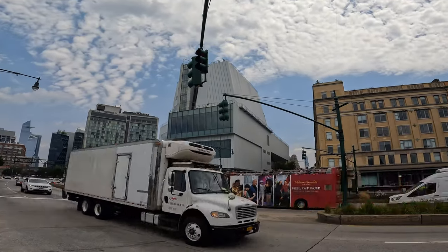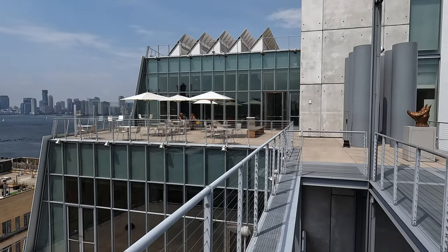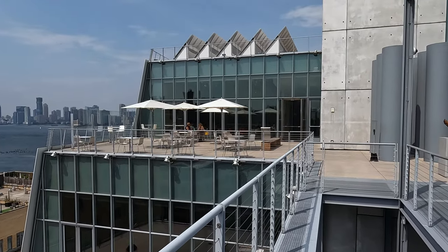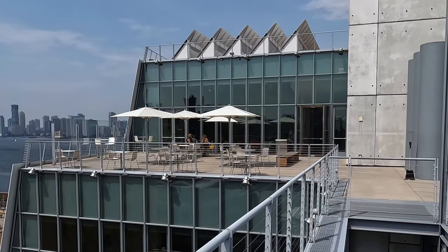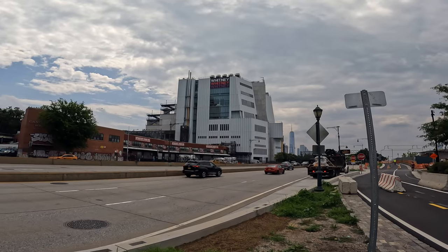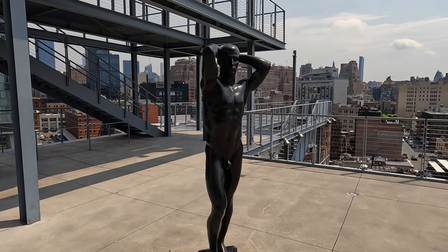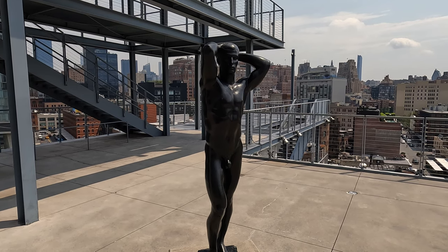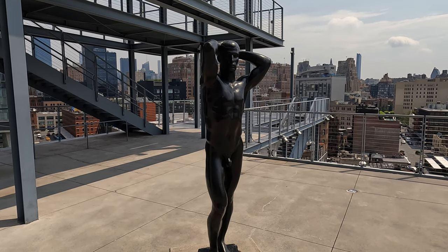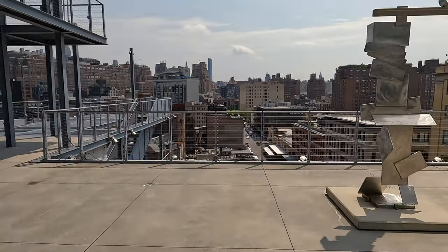In 2015, the Whitney Museum moved to a new and much larger building in the West Village. The new building was designed by the famous architect Renzo Piano. The Whitney building spans 200,000 square feet and 8 stories. The Whitney focuses on collecting and preserving 20th and 21st century American art.